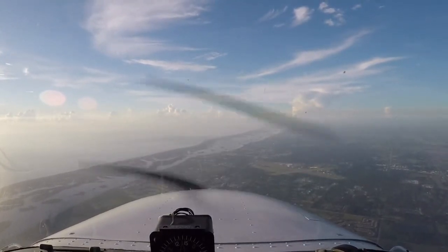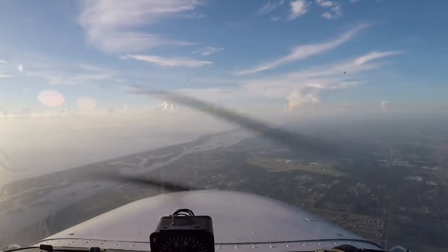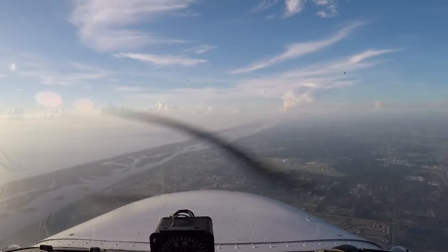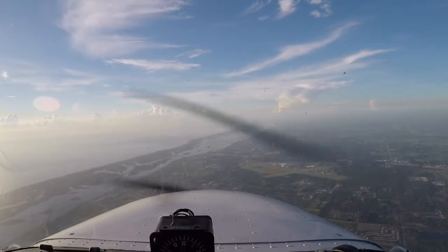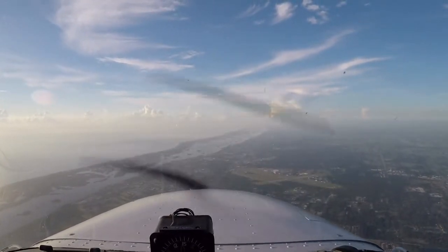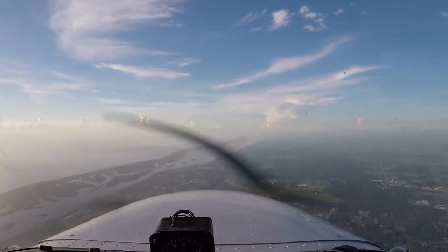Let's say 040 Victor. Traffic 12 o'clock, 5 miles northeastbound, 3,100 indicated. Climb maintain 5,000, and fly heading 290. Right there.